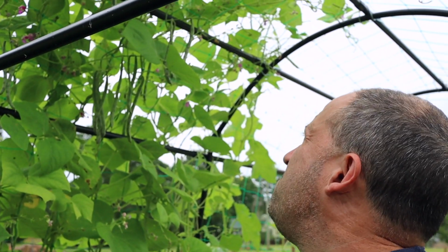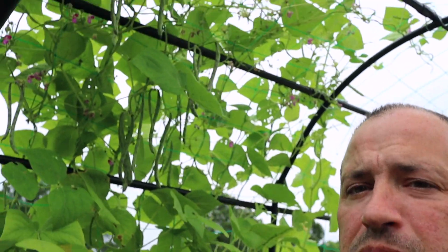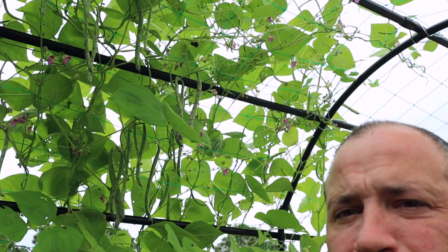Not bad. I got bees up there. I don't know if we can see them. Hitting the flowers, pollinating. I don't know. Not a big fan. They're not bad. They're just not.